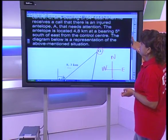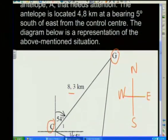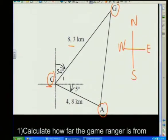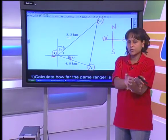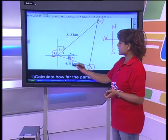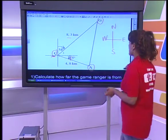The antelope is located 4,8 kilometers at a bearing of 5 degrees south of east. Okay, so let's have a look at that. So here's our call center C. They say that it is located at a bearing of 5 degrees south of east. So we always start with the part that they mention, south of east. We're going to start from the east, and we're going to measure 5 degrees south of that. So we're starting with the second part. So it's 5 degrees south of east, and that's 5 degrees. And the distance from the call center to the antelope is 4,8 kilometers.